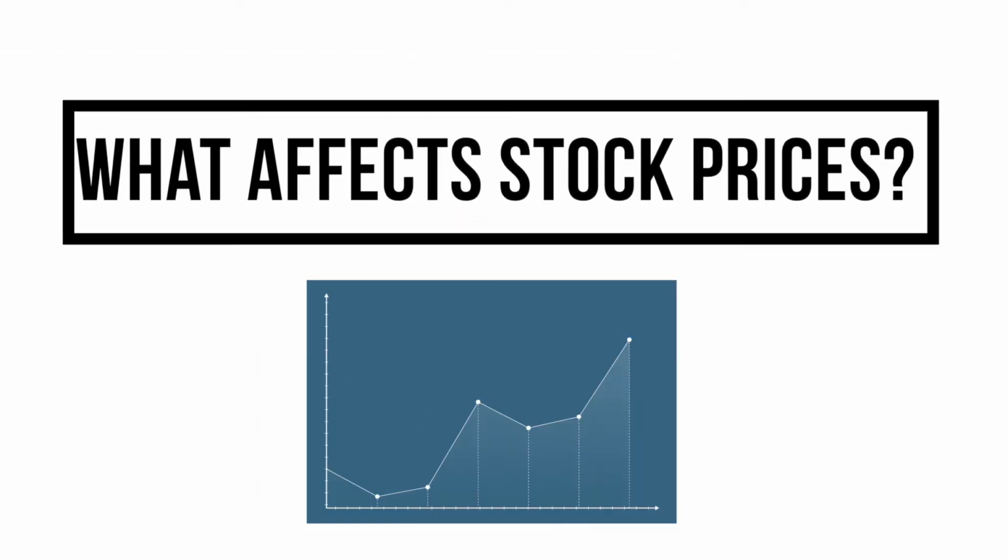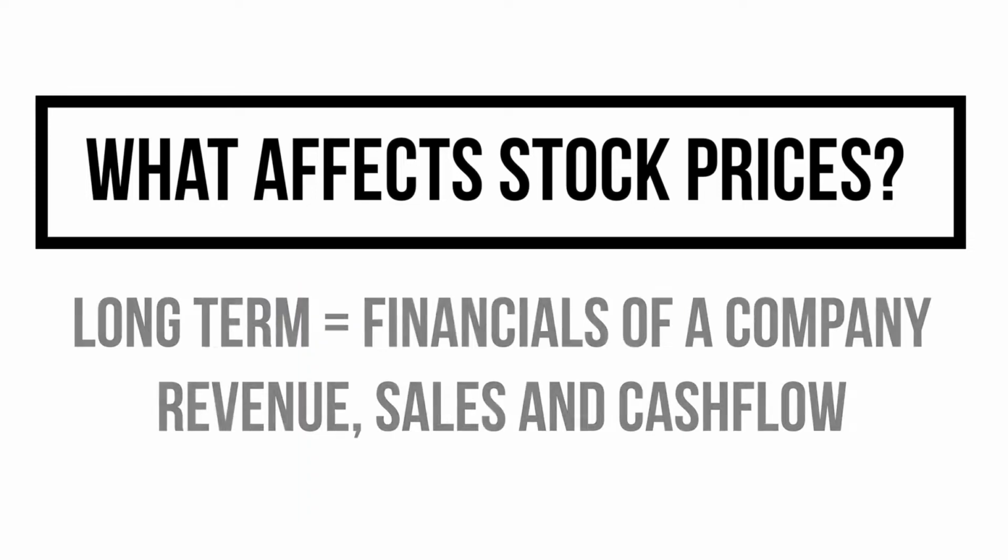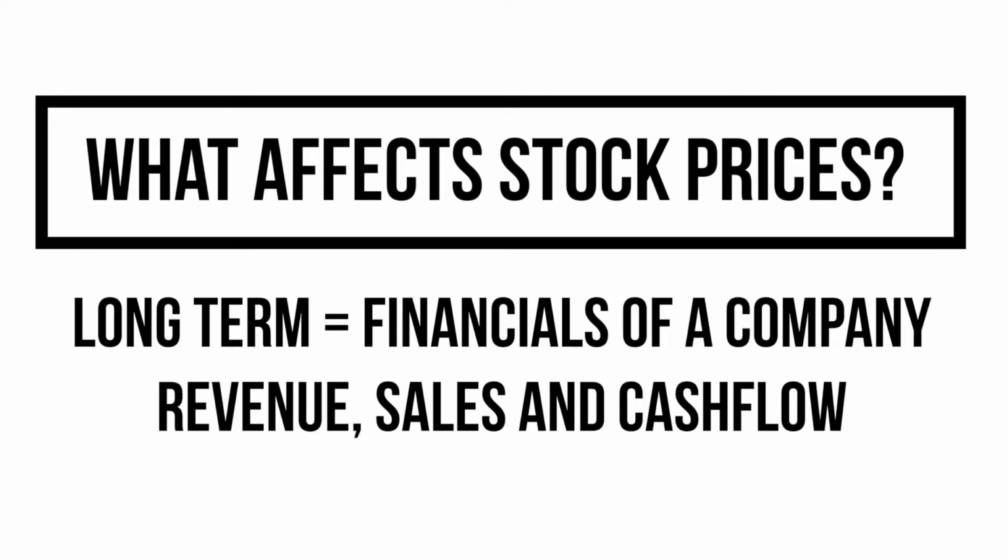When it comes to what makes the price of a stock go up or down in value, in the long run, it's largely related to the financials of that company, its revenue, number of sales, cash flow.